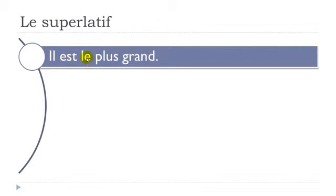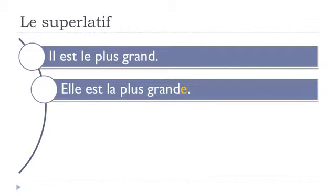So have a look here. We've got le, just because we've got the subject here, il, okay? And it's masculine, singular, le, and then plus, and we put the adjective grand just right after. Okay, if you have a look at the feminine form, it's quite interesting because you've got elle, so she, elle est la plus grande. So the first thing that we've got to see is that we will use this la, okay, because it's the feminine form, so la, plus doesn't change.